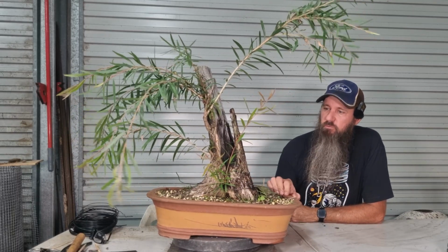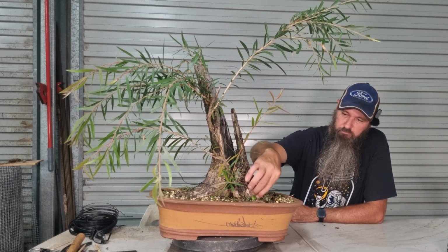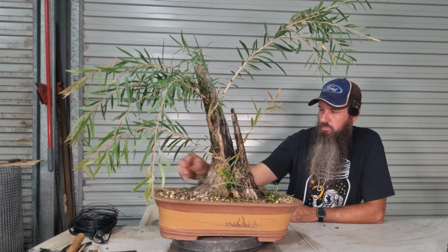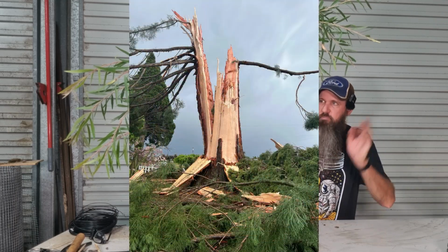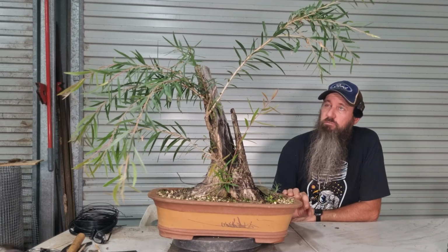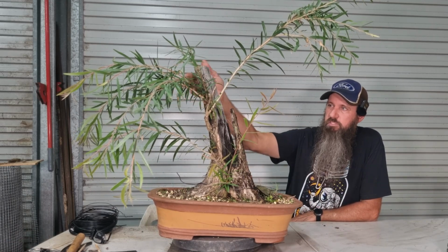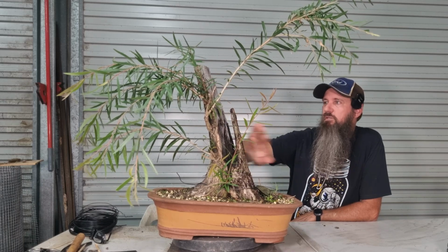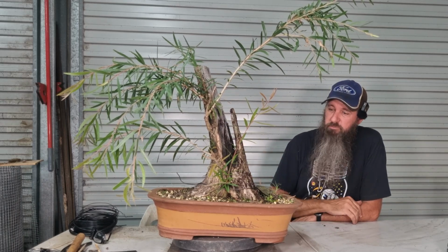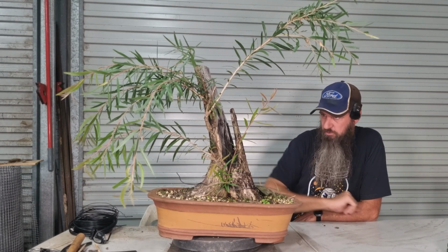So this one was one I did a little while ago. I called it my lightning strike tree. I tried to style it after a picture I saw of a tree that had been struck by lightning and just blown apart. I thought if it would survive the initial styling and give me a branch in the right position on this side and one on this side, that I could do something with it. Obviously the tree is still alive and growing not too bad, but I've got nothing at all on this side.